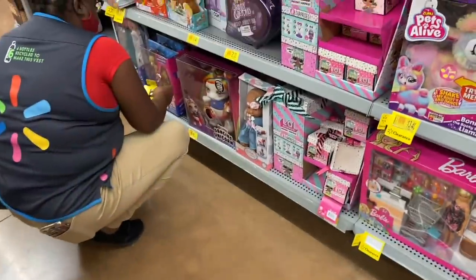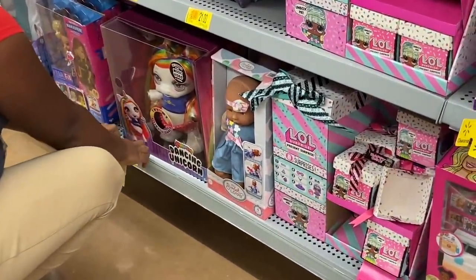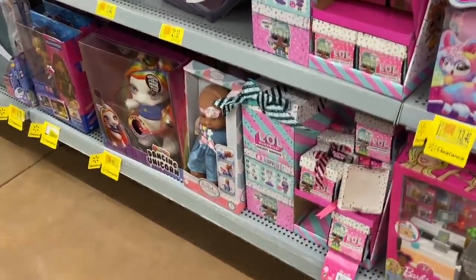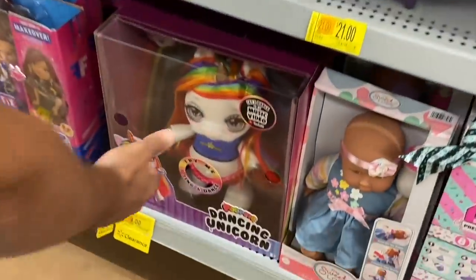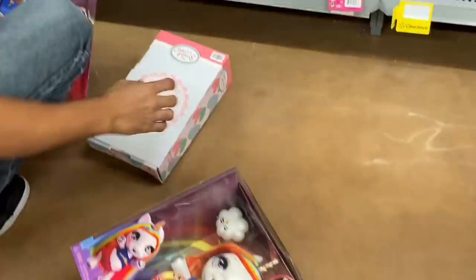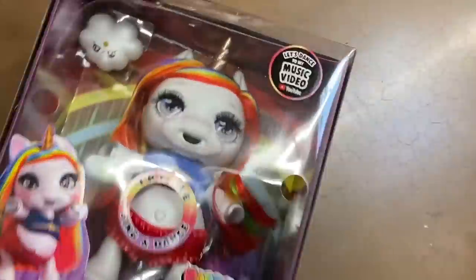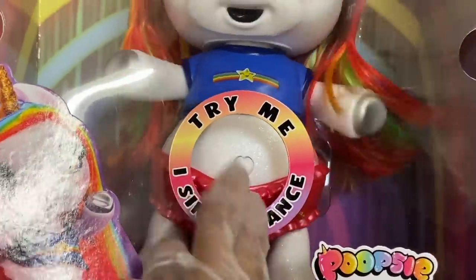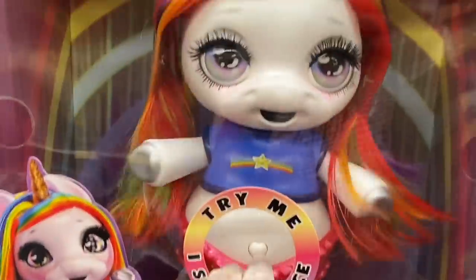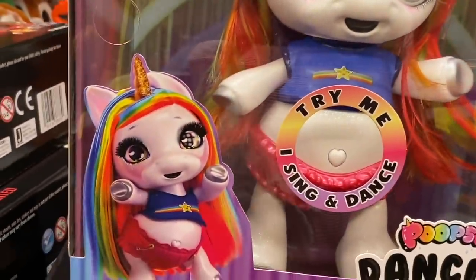Gonna take these right there. I think she changed the price for us. I'm gonna put that. I seen her switching that price. We're gonna definitely take these. Thank God we came back. Look at this, you guys. We found another two. She just changed the price.